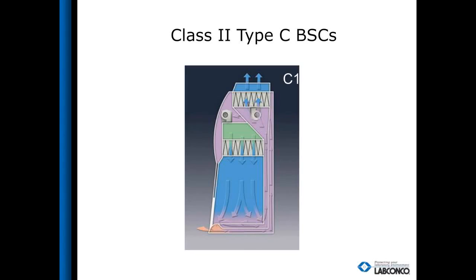New to NSF and to the Class II Biological Safety Cabinet is the Class II Type C Biosafety Cabinet. This cabinet uses a mixture of recirculated and exhausted airflow and has internal construction or design using internal blowers and separate ductwork to where it can either recirculate like an A, or if it's connected to an exhaust system with single pass airflow, it can provide protection against low levels of hazardous chemistry.